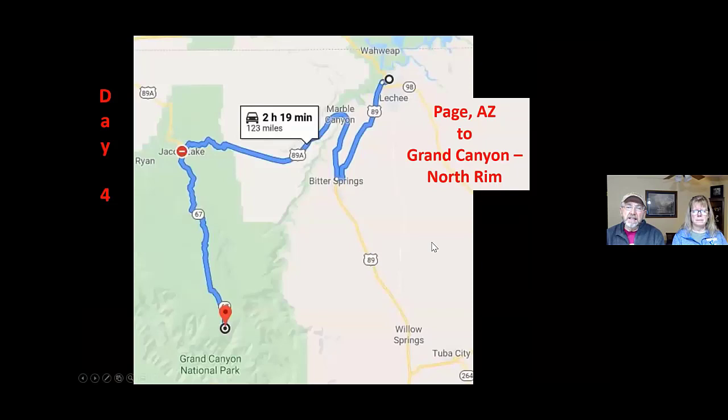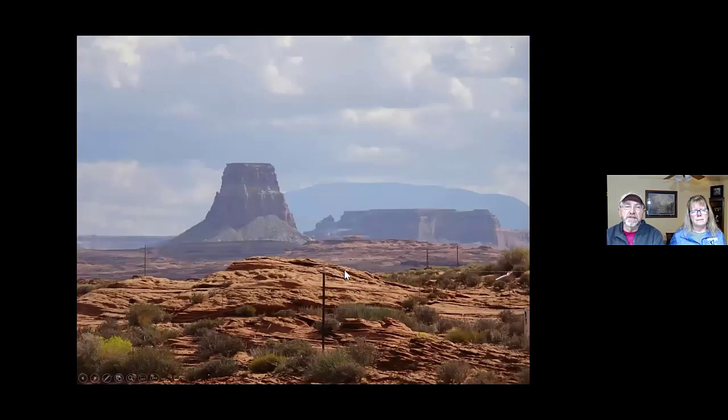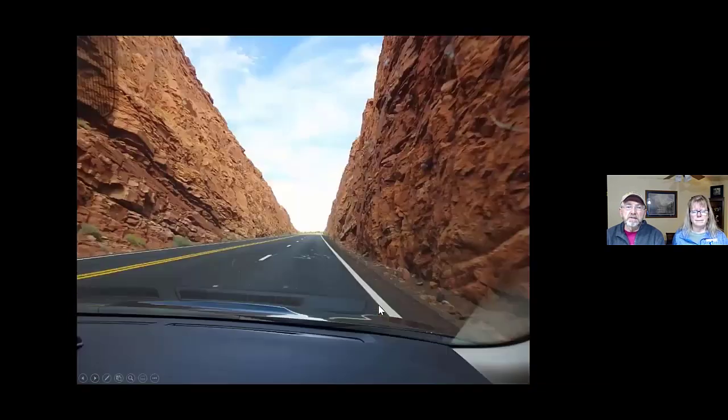The next day, we went from Page to the north rim of the Grand Canyon and went to some different sites along the way. We went out to Antelope Point, and you can pay for a trip out there and they'll take you out in a Jeep out in the desert, but that costs a lot of money and takes time. So we didn't do that. So we just drove out ourselves. And there's some interesting rock formations when you go out there.